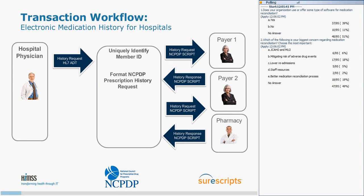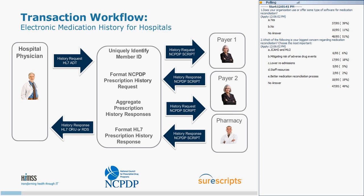So next, we aggregate those medication history responses, and we retranslate those into an HL7 transaction that we send back to the hospital or to the technology vendor in the hospital or the emergency department. We translate back into two different HL7 formats. One is an ORU, or an 80-character per line blob. This was an early transaction we did back in the mid-2000s when there wasn't much application functionality related to medication reconciliation. Today, the majority of our technology vendors receive what's called an HL7 RDS transaction. This is a discrete data transaction that allows them to take that data and then reformat that into their product.